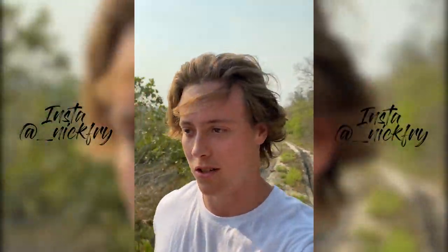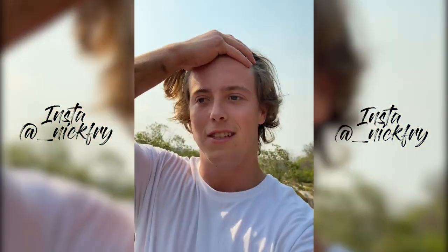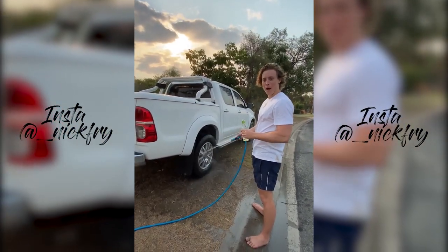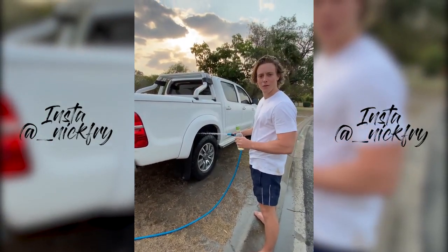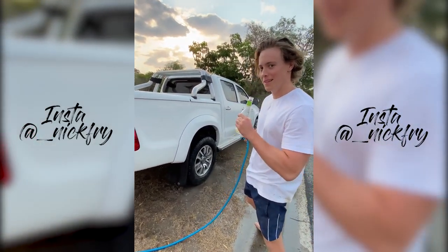This is really bad because the tide's coming back up. So yeah, oh, I can't believe it. Why'd I sell the Patrol? Well, I found help. A big cruiser pulled me out, so cheers to that legend. And I'll be selling this highlight, so if anyone wants to buy it. Just kidding, but man, that could have been deadly.